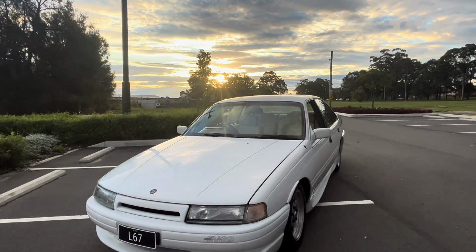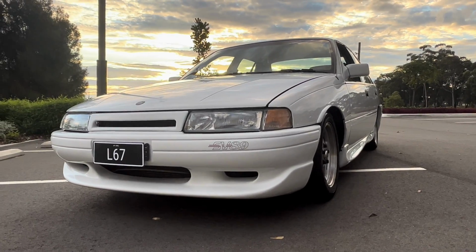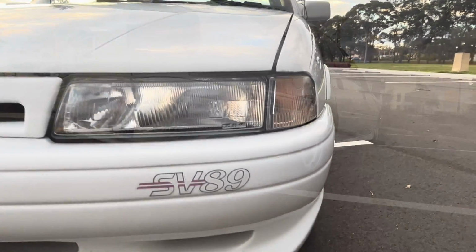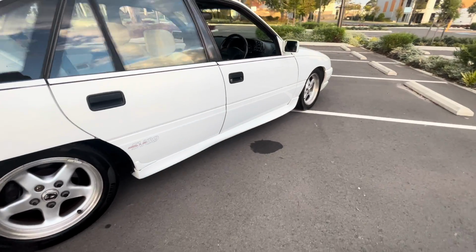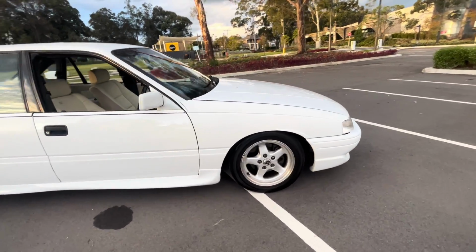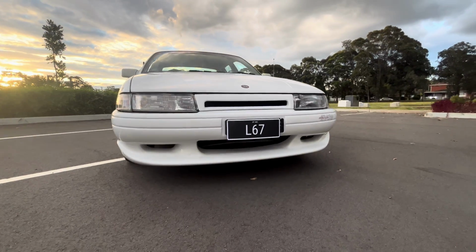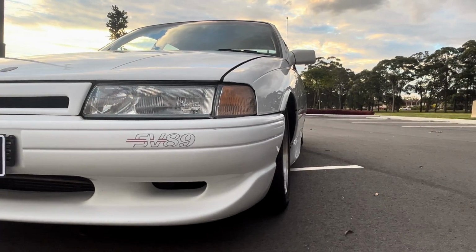Even though the original car was a VP Calais, the outside looks like a VN. On first glimpse, it looks like a VN SV89. It has the decals on the front and rear bar and the rear doors. The side skirts, however, instead of being VNSS, are from the SV5000. The front guard also has the eyebrow from the late SV5000, which was also shared on the VNSS Group A. There's definitely no V8 here. It is the V6 L67 Supercharged.